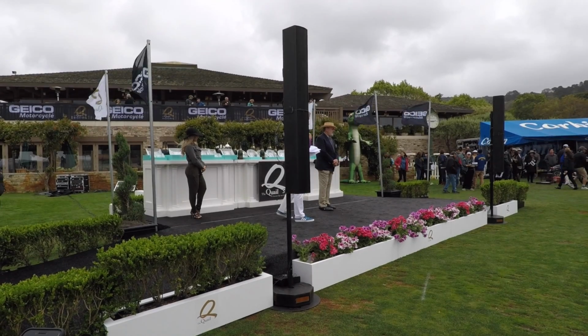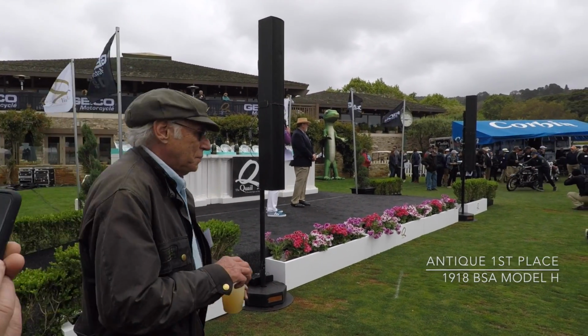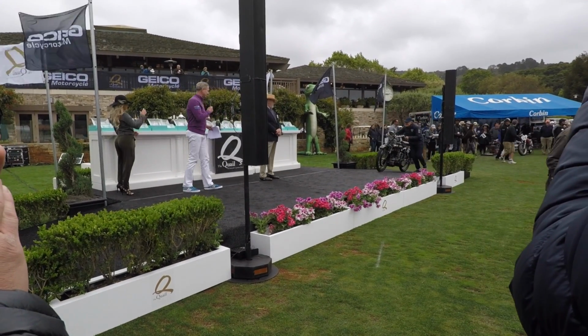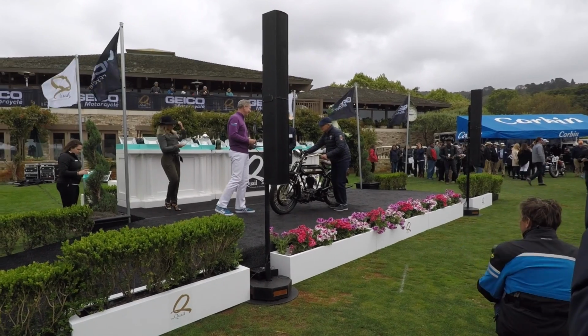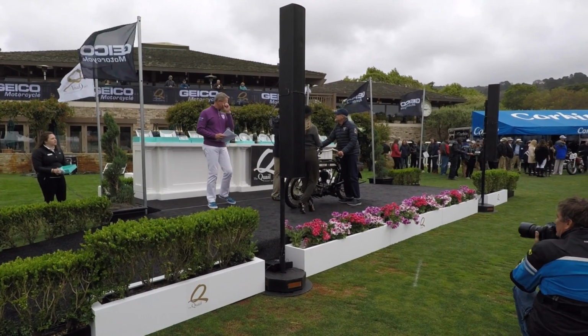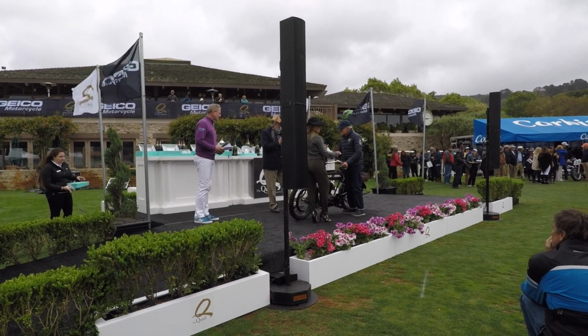And this is Bud Schwab with his 1918 BSA Model H in our antique class. Here it is. What a stunning motorcycle. Okay, so you're a professional pusher too. Yeah.